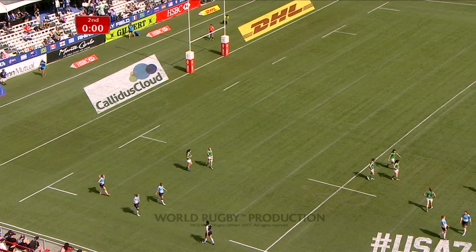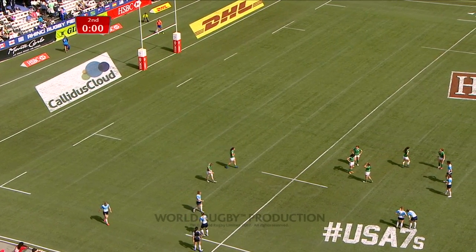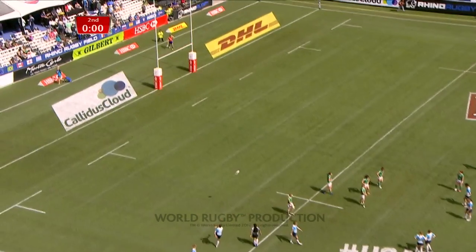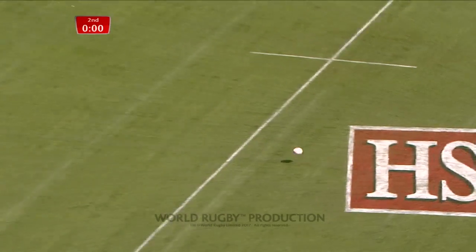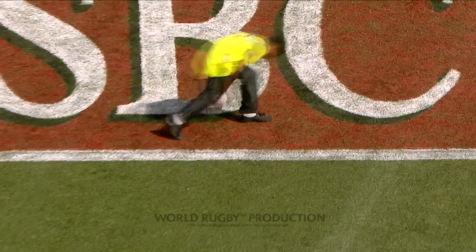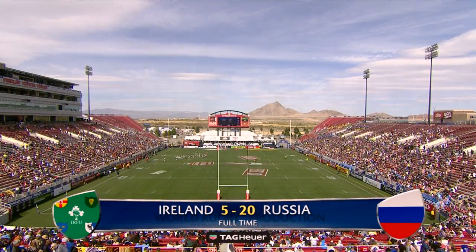Yeah, so the Russians really showing their class now and the individual brilliance. Some of their superb athletes, many of them have come from other sports. Crossover athletes, we call them. So there you have it. Russia have won this one and are through to the final for 5th place. And they've taken out Ireland 20 points to 5.